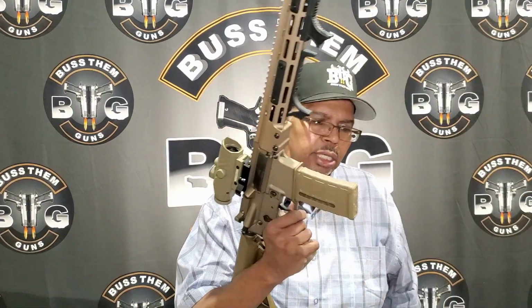Trigger is super nice. They make nice triggers. You can buy nice triggers, but you can't buy this particular one. It's only available in these Super Duties. So that's where you get it. But nice setup. Got the panels on the side just to give you something else to grip on too. But loving this piece right here. Geissele Super Duty, chambered in 5.56. So that's that. And the last honorable mention here is where it all started from an AR standpoint.